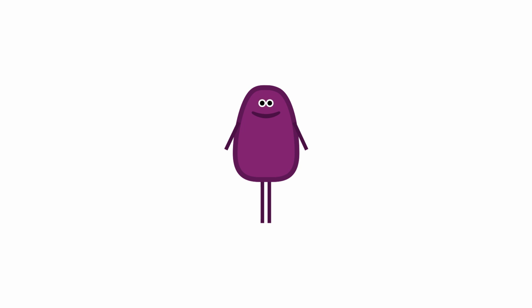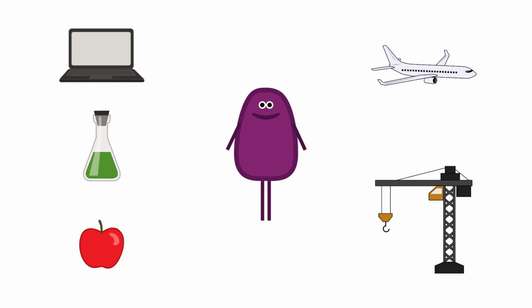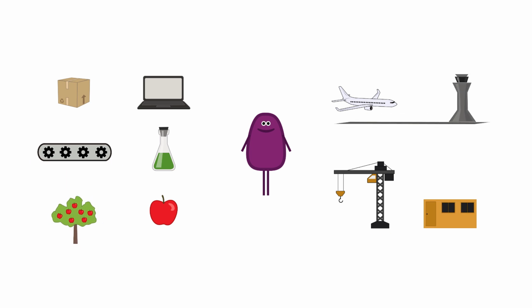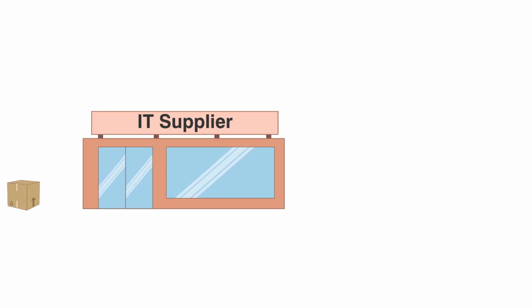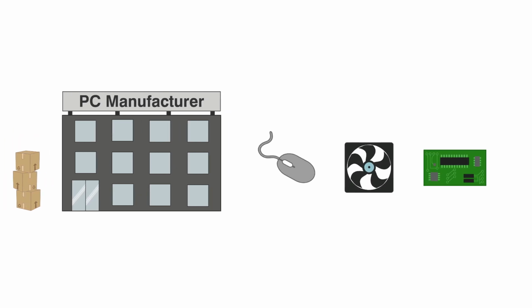When the university buys goods, such as electronics, lab equipment and food, or services such as air travel or construction expertise, lots of different producers, manufacturers and suppliers are involved. For example, when we purchase a new computer from an IT supplier, they place an order with the manufacturer, who has assembled the computer from smaller components.